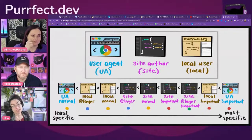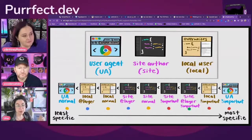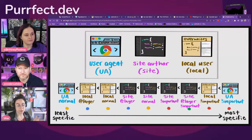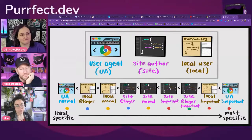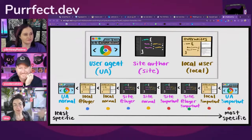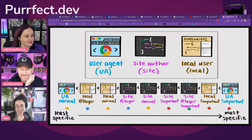Is that right? Yeah. There aren't a lot of important styles from the user agent, but there are some that are critical to making the web function, like directionality of text, that if you change it, you sort of break the flow of the web. That's where the important from the user agent would come in. Interesting. It's very rare though. You can actually look up the different user agent style sheets from the various browsers. They have files out there on the web, and you can browse through if you're interested.